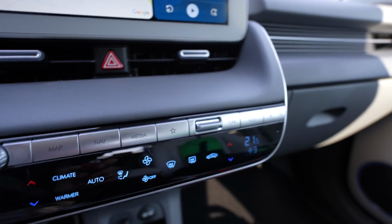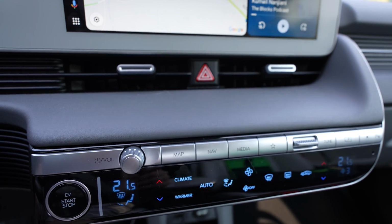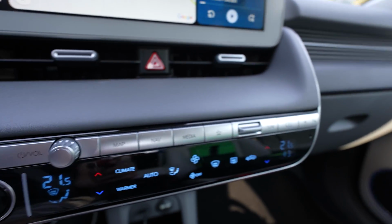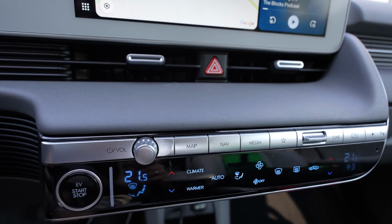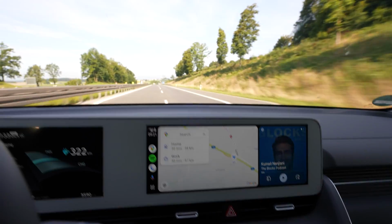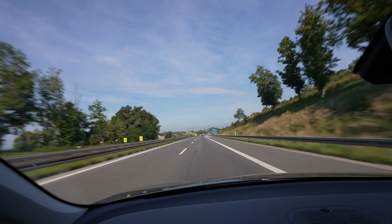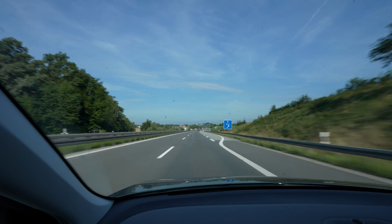AC is on, but you can only see it in the climate screen, but it is on, I swear. And it's not on auto and it's not on driver only because I want the whole car to be cooled because of the dogs. And it's busy, but so far it's okay.